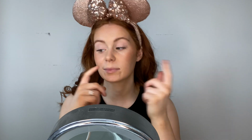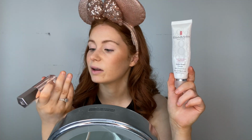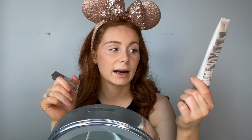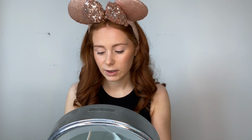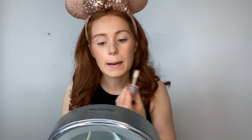Now for lips, you can either go in with a lip balm like I said or a lip gloss. This is the Fenty Beauty Gloss Bomb in the shade Glass Slipper, and this is the Elizabeth Arden 8 Hour Cream. My lips are really dry today, so I'm going to go in with the Elizabeth Arden 8 Hour Cream. There's no colour to this, it's just my normal lip balm. Maybe if you wanted you could go over top with the gloss. I'll just show you what that looks like. So you've got your lip balm underneath, and then lip gloss on top.